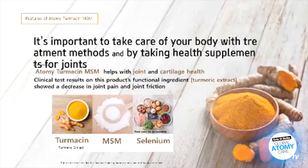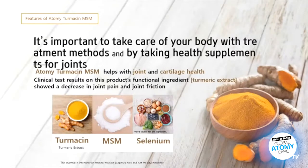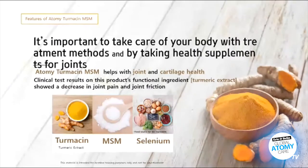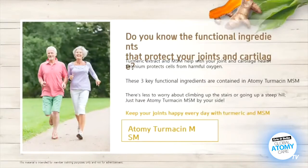This product, the Atomy Turmacin MSM, is actually the Atomy Turmacin MSM selenium product. So don't forget about selenium, even though it is a small amount. This product is a combination of three very interesting ingredients that all of us do not take on a regular basis. That's why there are a lot of issues in the general population. So if we were to improve our bone health, our functionality, the ability to move, we are talking about strength and range of motion. All that has to do with your ligaments and your tendons, the connective tissues between the bones, the muscle, and your organs, right?